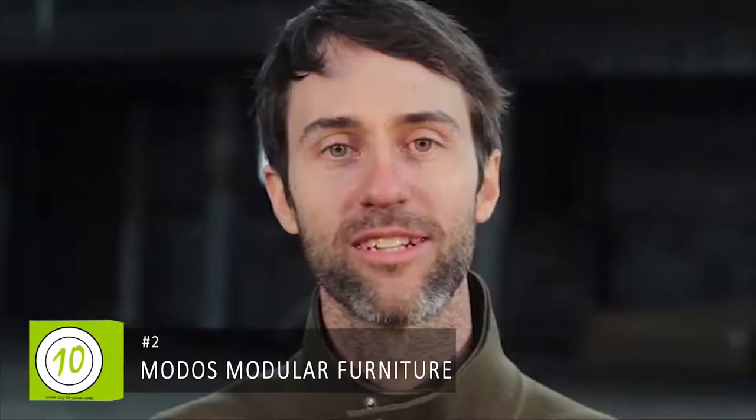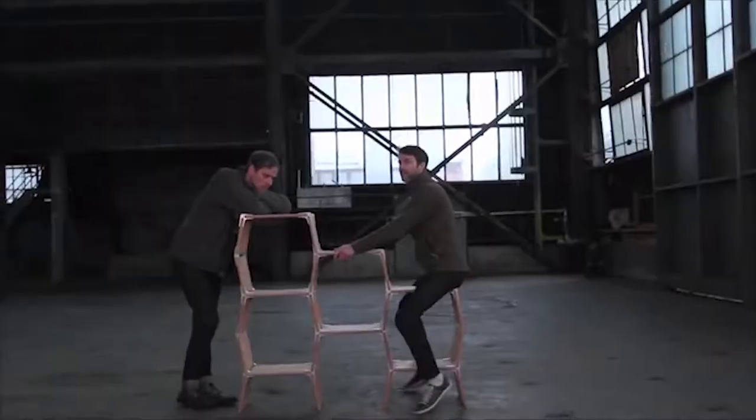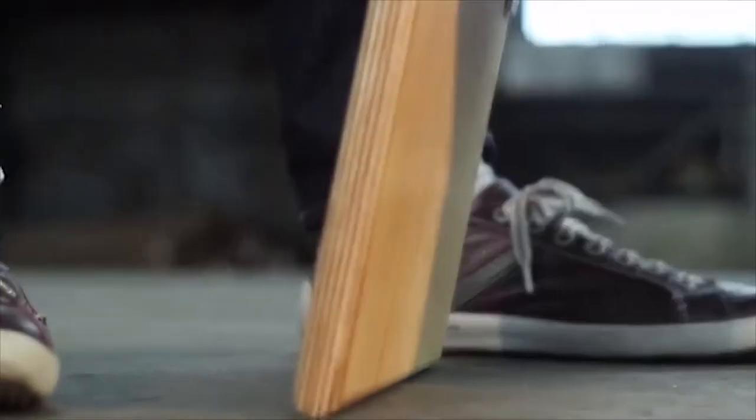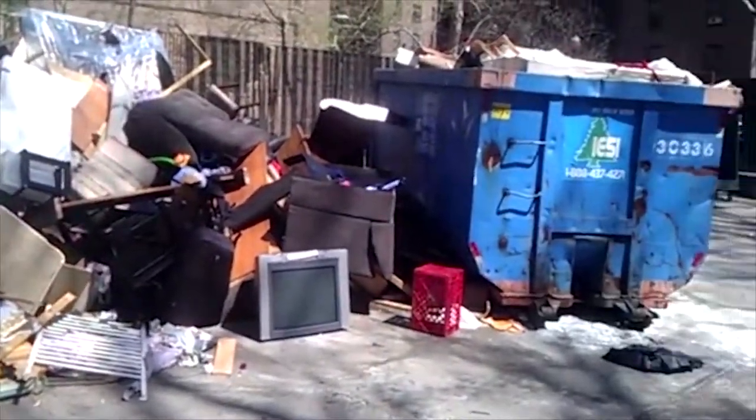Motos is a tool-free furniture system using connectors and boards to make whatever you want. In cities, you know, like here in Brooklyn, people are moving all the time, and most flat pack furniture is such poor quality that it's falling apart when you try to move. Or it was such a hassle the first time you tried to put it together that you just can't bear the idea of actually putting it together a second time. It's cheaper to just crush it, throw it out, and buy another one.